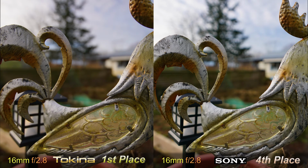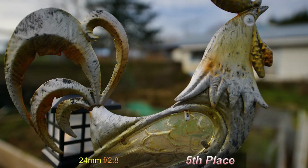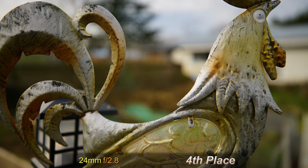Here is the Tokina and the Sony side by side for comparison. See the difference there? The Tokina assailed the Sony quite a bit. And here are all 5 side by side for comparison. Now let's zoom into the same image at 24mm, and this time the Nikon was last, as its background blur was quite busy looking. In fourth place, the Canon looks noticeably smoother, and yet there are still 3 more lenses that were smoother than that.